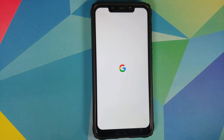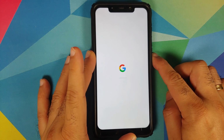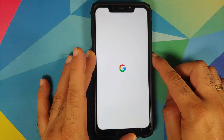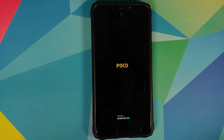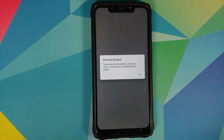Now, in case you get stuck on the Google logo or the boot animation, all you need to do is perform a hard reboot, that is, just press and hold the power button till your device reboots. And there it is. You can see that we just performed a hard reboot, and this should bring us back to the boot animation. And there it is. This time we have successfully booted into Android 11.